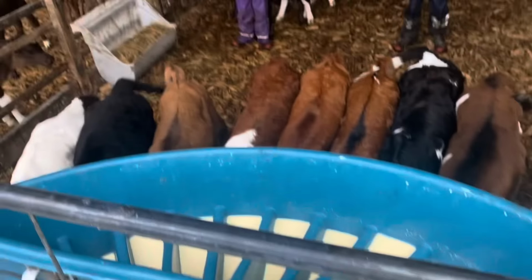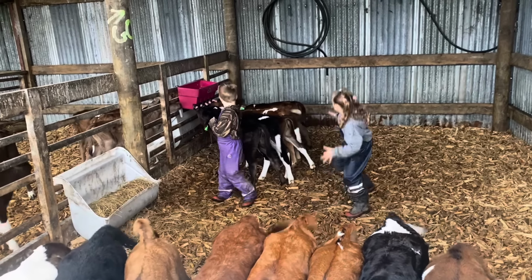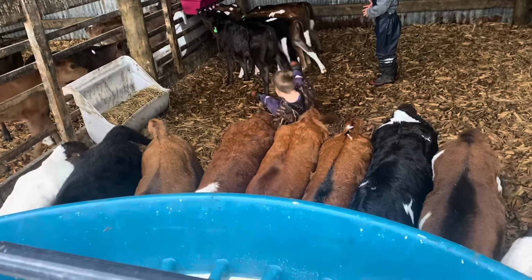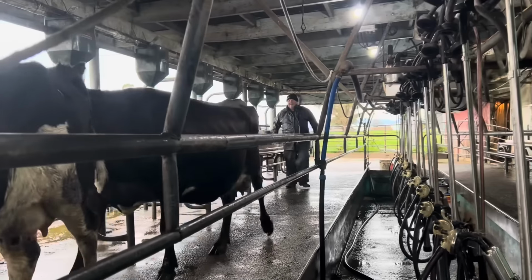So we got 12 feeder and the 5 feeder. Looking after your ones? Yeah. Hey, don't be silly. You gotta let them drink. The bulldozer and Dad just got back in time to help with the colostrum girls.